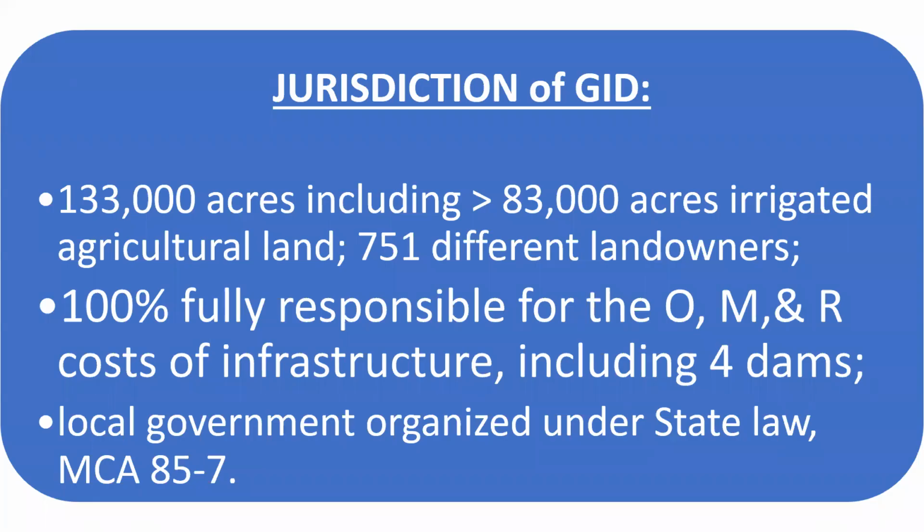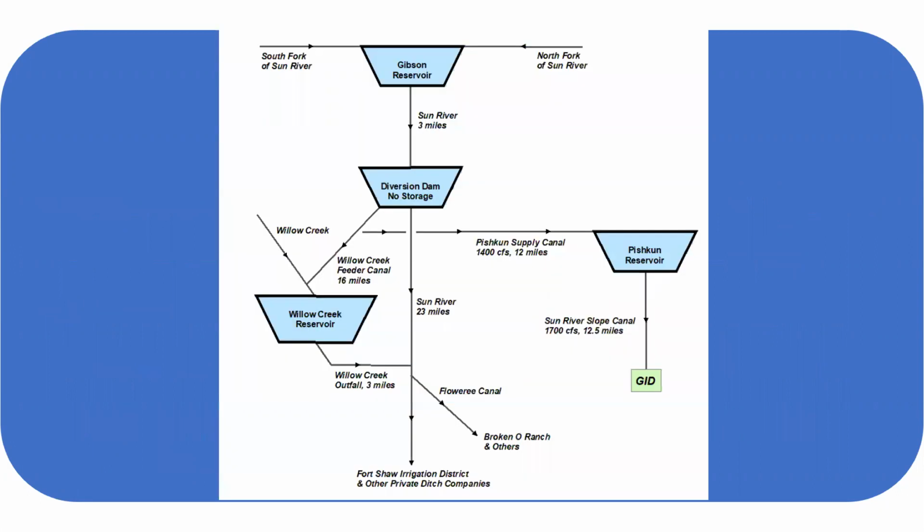The jurisdiction of Greenfields is 133,000 acres, including over 83,000 acres of irrigated agricultural land and 750 different landowners. GID has 100% responsibility for the costs of infrastructure, including 4 dams. It is local government organized under state law, Montana Code Annotated 85-7. Here is a depiction of the different dams.